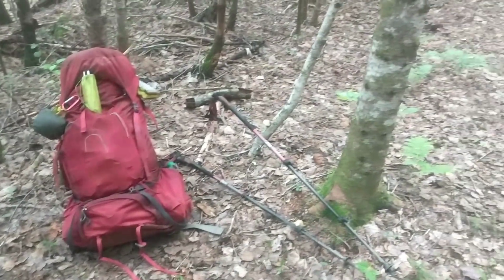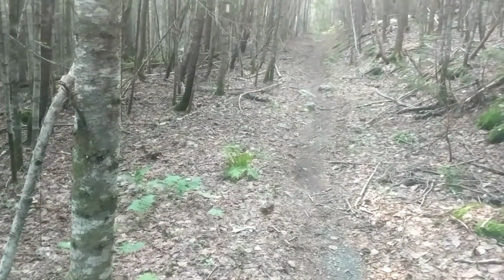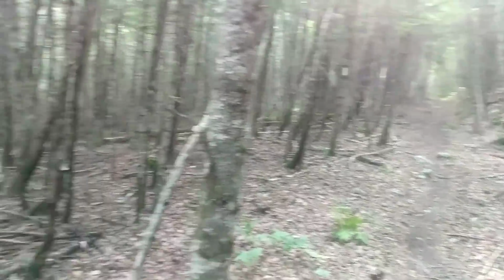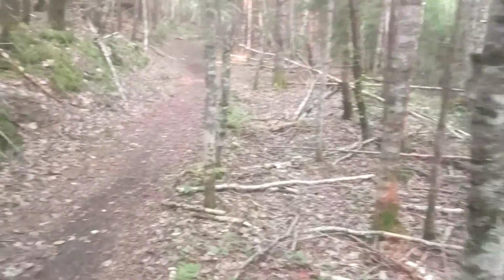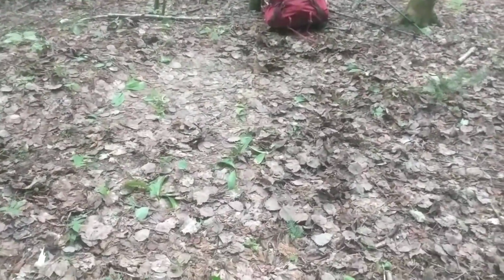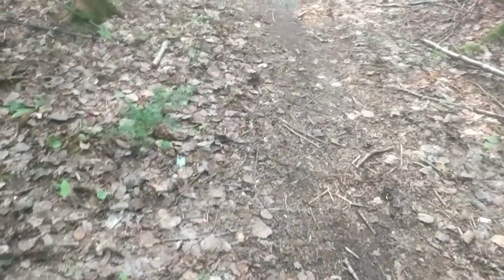Good morning. Packed up and ready to go. We are 14 miles out of Monson, where we're going to resupply for 100 Mile Wilderness. As you saw, we night hiked. That's the trail that way. We ended up camping right here, and that's the trail. So, right off trail.